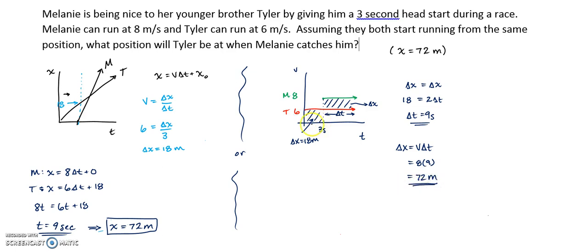Or we could say, hey, Tyler, how far did you run? Well, we would not use the 9 seconds. We would do 9 plus 3, because this is 9, so that means this point right here ended up being 12. So we'd say, what's 6 times 12? So delta x equals velocity times change in time for Tyler. His velocity was 6. The time for him was 12. See that 3-second head start still equals 72 meters. All right? So that's how I know my answer is 72 meters.